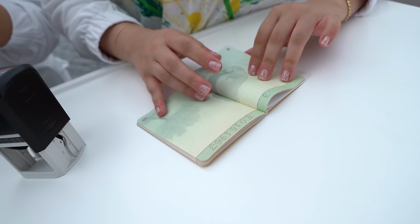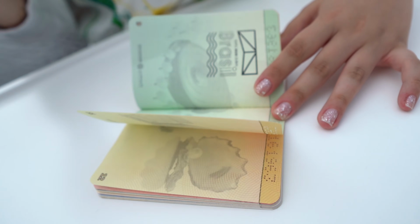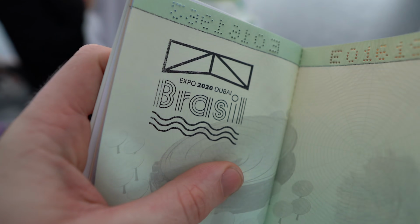Is there a specific page? Yeah, so this is the green one is the sustainability page, which is where you're at right now. You're in the sustainability district. Thank you very much.